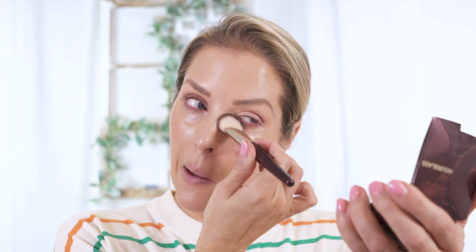and because it has priming properties in it, which a lot of people ask me, I don't typically use primers. I don't feel the need for them. I feel like my skincare and skin prep are sufficient enough. However, I don't have super oily skin and I don't have extra large pores. In those cases, I would suggest a primer, and I use primers on clients in those cases. Myself, I don't. So I'm just going to kind of press that in.